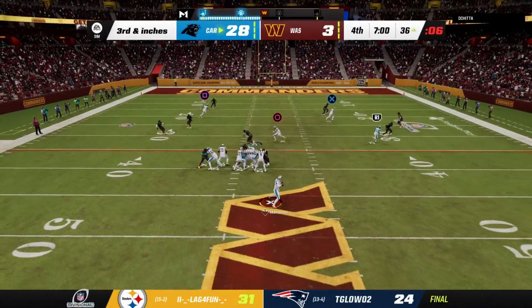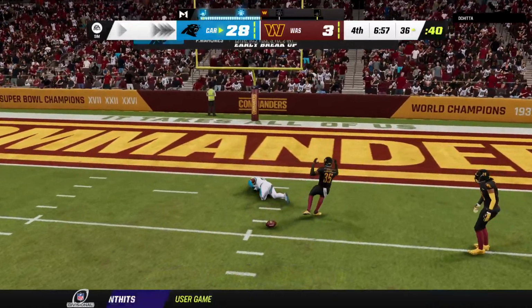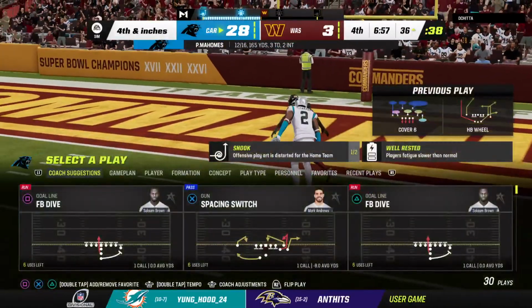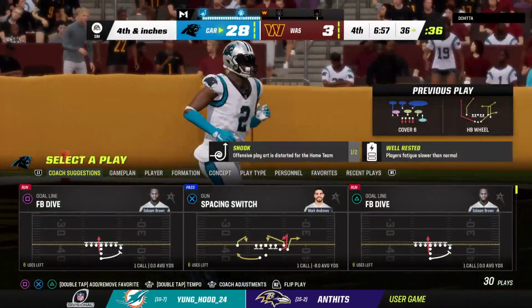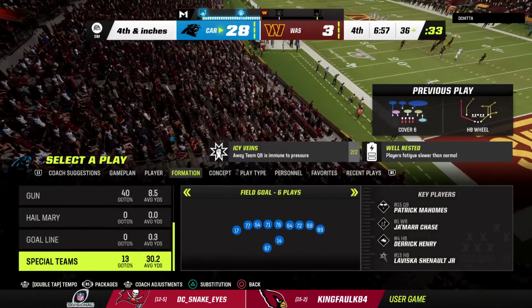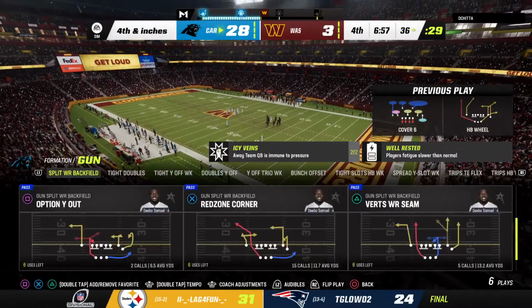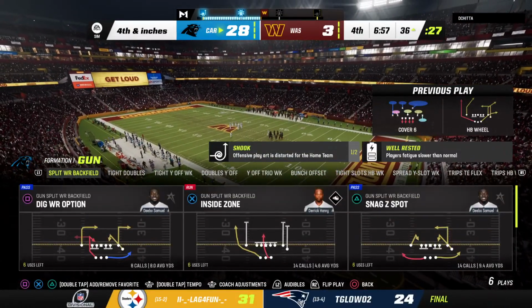Mahomes now to throw. Looking deep downfield. And it's incomplete. Took a shot, couldn't connect. I think it's fairly safe to call this game over, but they're still trying to bomb it downfield and add to their lead. Almost makes you start to feel for the defense and root for them a little bit too.